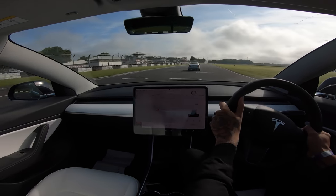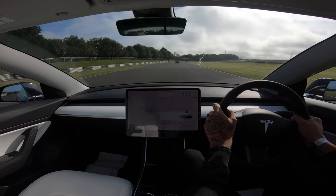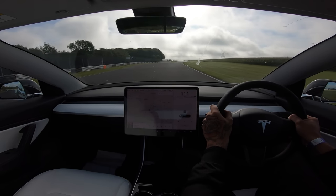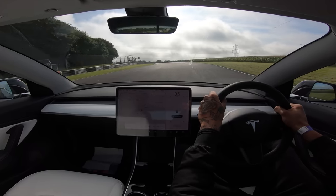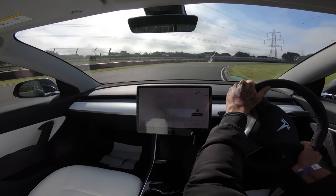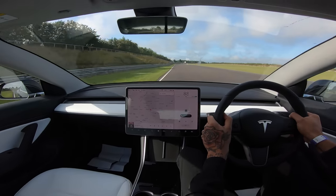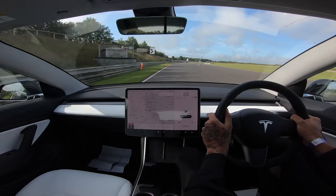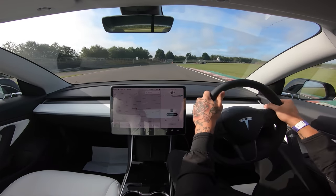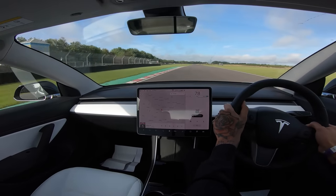Ready? Right, take that. We'll take you as well. Thank you very much. Let's go, Tesla. Let's go. Show these internal combustion engine fools why they shouldn't buy internal combustion engine. Let's go. Right, we're going to try and catch up with that Clio up ahead of us. Here we go. Zoom, zoom.